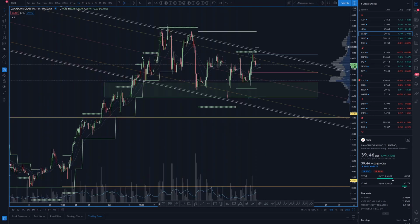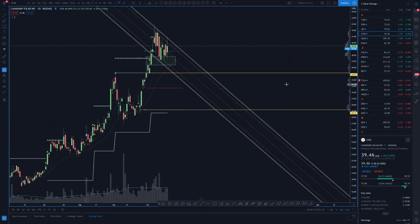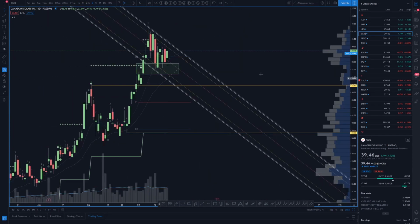Okay, so that looks like, yeah, just be happy with bottom fishing this range here.